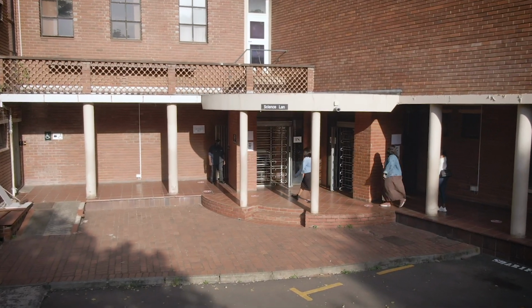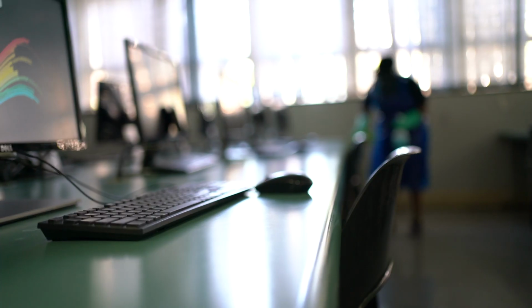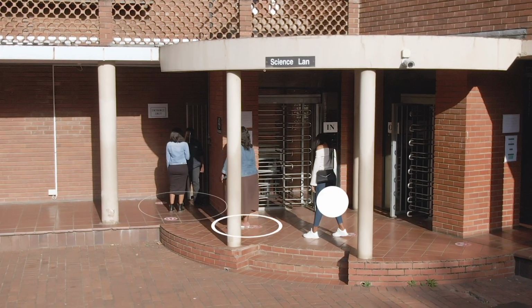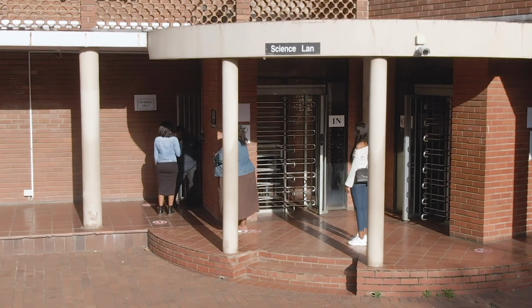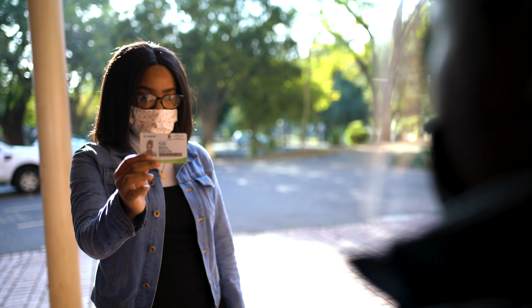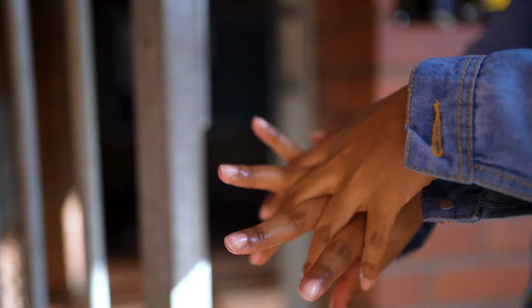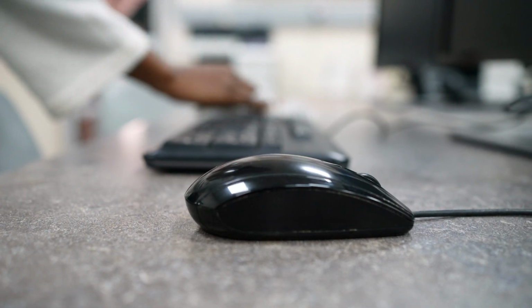Moving on to the labs, these will be open at limited times and cleaned daily. Similar to protocols maintained throughout the campus, safety regulations and social distancing are also adhered to at the labs. In addition to this, students need to provide their UKZN student card to the RMS officer present, sanitize their hands, and once inside will be required to also sanitize their computer, keyboard, mouse, and desk area.